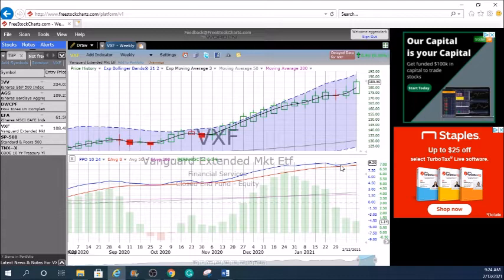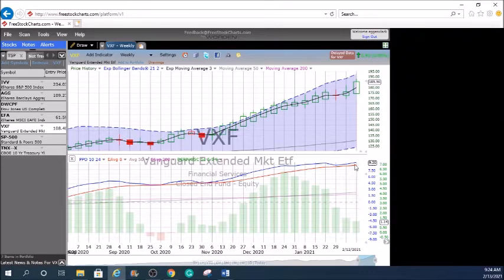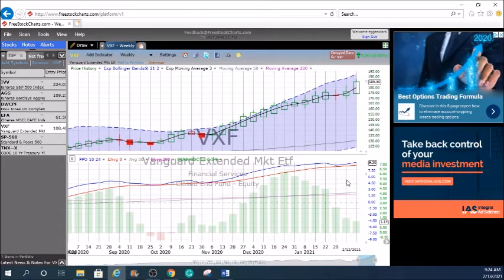As far as that goes, our PPO line is over the moving average, so that blue line is above the red line. So this is a cautionary tale. If we were to think of a stoplight, this is proceed with caution. Not a red light, not a green light, but proceed with caution in the small caps in the future. Maybe just mitigate some of your portfolio to these funds.